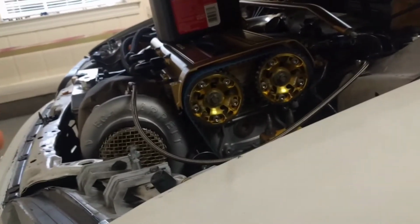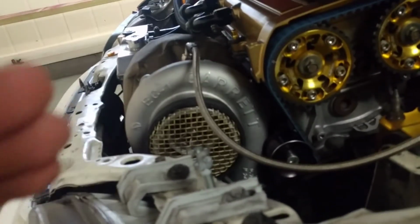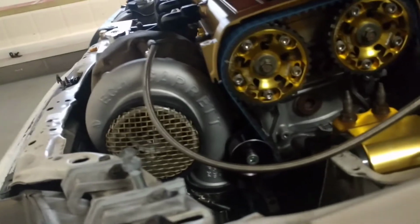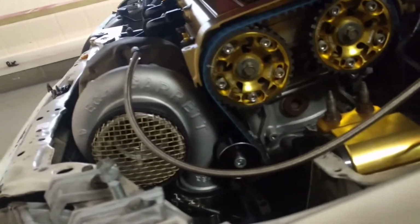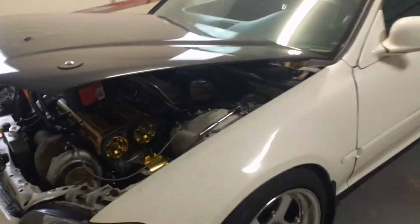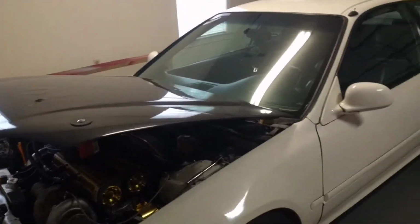So what I did for now, just to make sure my motor is gonna hold up, I didn't want to spend another $1,000 on buying another Garrett. So I bought an eBay turbo with the same specs. So I'm gonna be running an eBay turbo just to basically test the motor. If it's gonna hold up, I'm gonna be getting another GTW from Garrett. But yeah, I got the turbo in the mail today, so let's check it out.